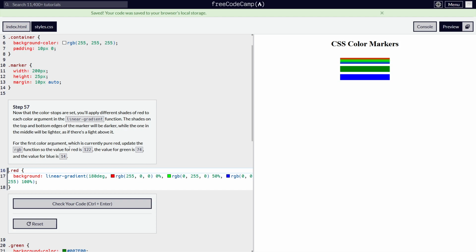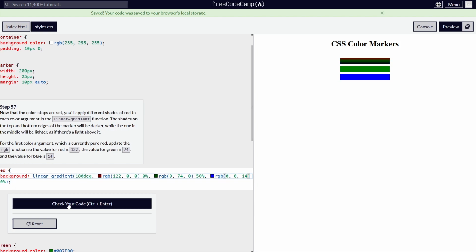For the first color argument, which is currently pure red, update the RGB function so that the value for red is 122, green is 74, and the value for blue is 14.